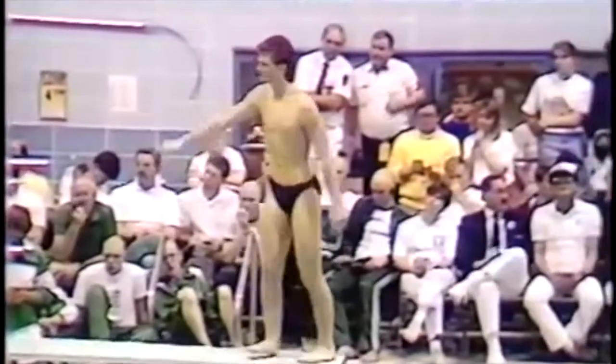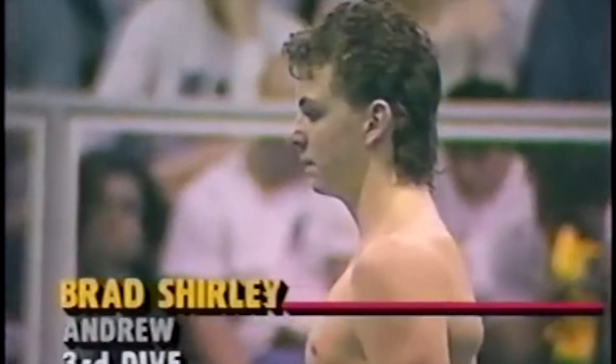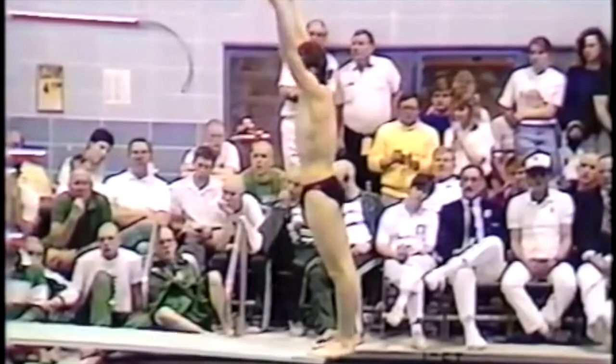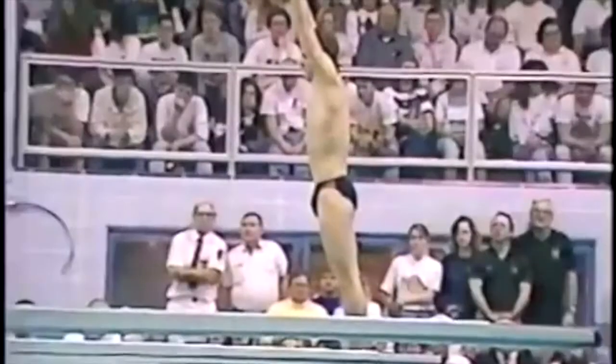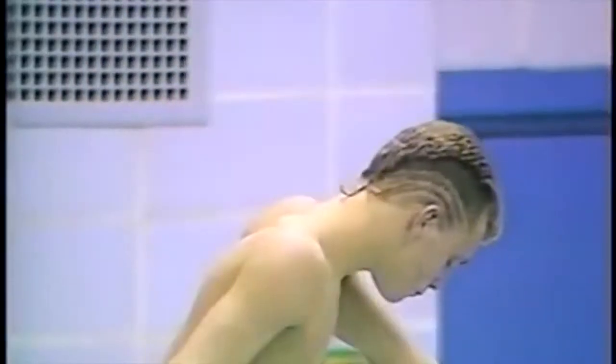Brad Shirley from Tinley Park Andrews High School. Back 1 1/2 somersault, pike position, 2.4 the difficulty. He got up nice and high, and it looked like a nice dive. It looked like he held his position well, and we'll see what it looks like here. Looked like a nice vertical entry there. Yeah, scores were pretty good, pretty consistent. Straight, broke his position a little bit, and then looked like he whipped a little bit at the end here.